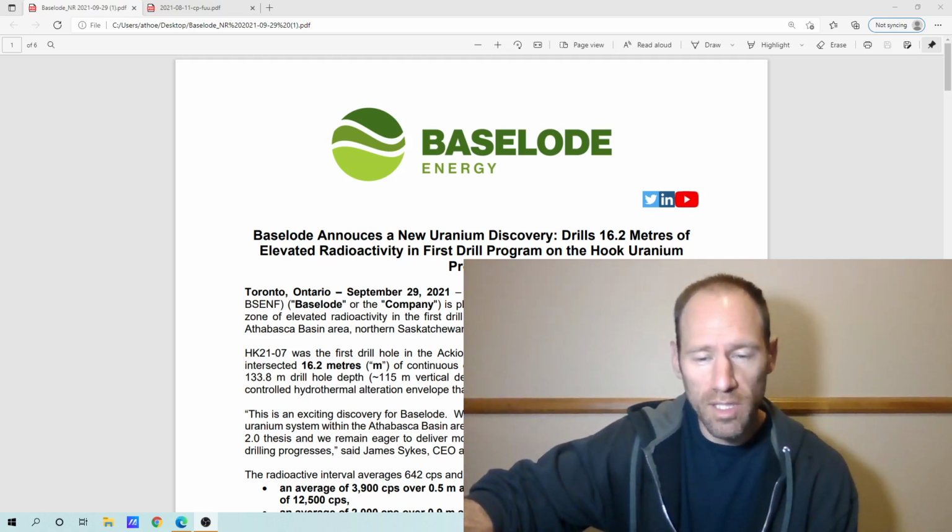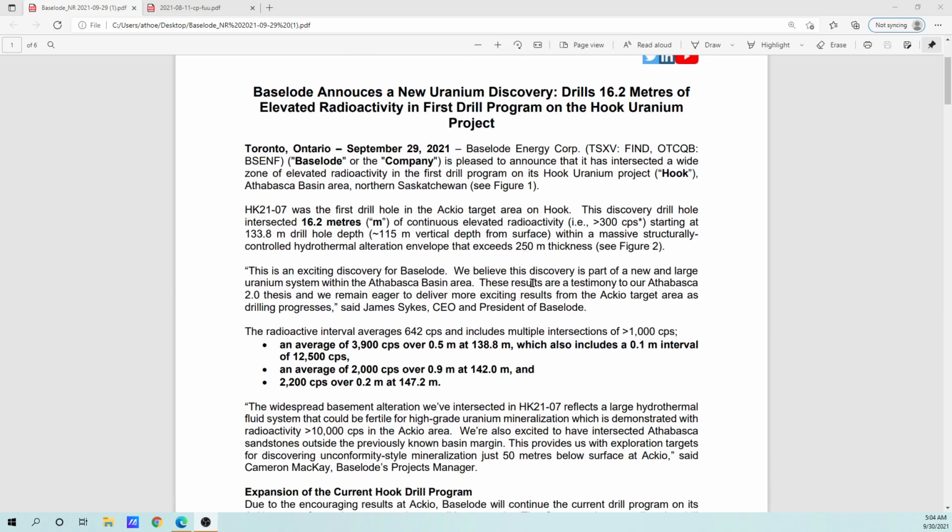So we'll take a quick look here and see what they've got. It looks like they're pleased to announce that it has intersected a wide zone of elevated radioactivity in the first drill program on its Hook uranium project. HK 21-07 was the first drill hole in the Accio target area on Hook. And guys, I don't know how to pronounce some of these, so. This discovery drill hole intersects 16.2 meters of continuous elevated radioactivity, greater than 300, and I don't know the unit of measure there, CPS. Starting at 133.8 meter drill hole depth, which is 115 meter vertical depth from the surface.